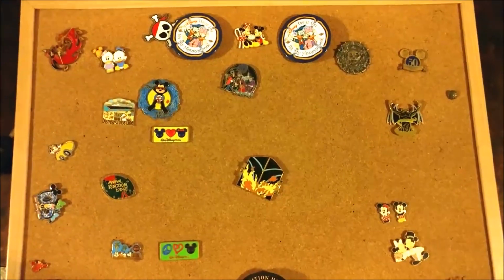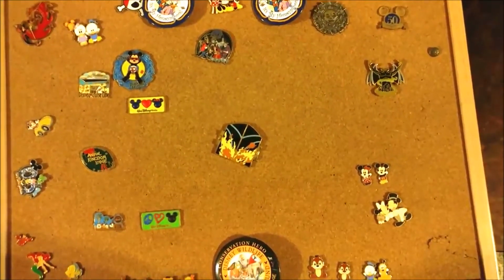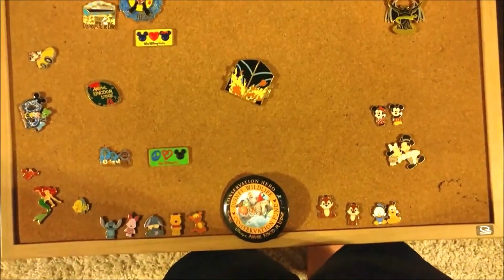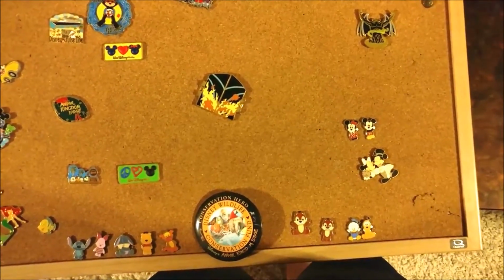So you've seen all my pins for part 1. I have a few pins left, and I'm going to give you all a sneak peek of what y'all will see in part 2 of my pin haul video. So, hold here. I will be right back with the specialty item. Here's the preview of part 2. A few more pins that we got. And we will be going through each and every one of these and where we got them from, and their significance and importance to us.